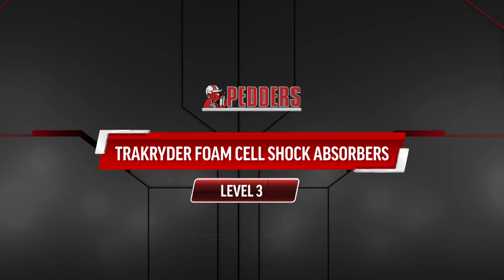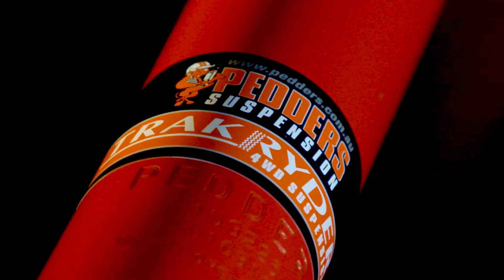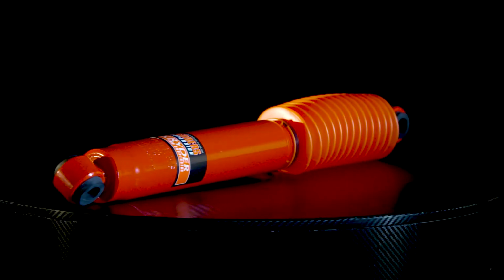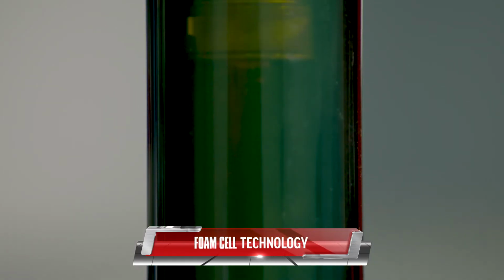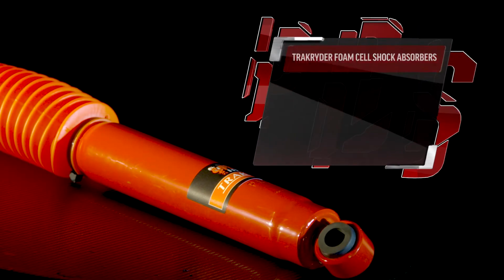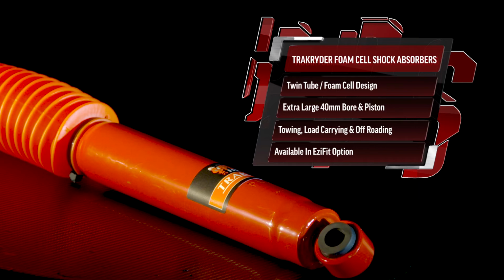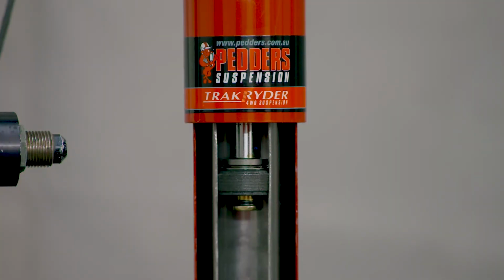The next step is Pedders' Track Rider foam cell shock absorbers. This is a heavy-duty and high-performance solution for pickup trucks that operate in tough conditions or frequently move heavy loads. Pedders' scientifically formulated foam cell technology eliminates shock fade in rugged conditions, meaning you can drive harder for longer. Featuring twin-tube foam cell design and an extra-large 40mm bore and piston, Pedders' Track Rider foam cell shocks are perfect for a range of driving needs. And they're also available in an easy fit option. Trust Pedders to recommend the right shock for your driving needs.